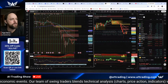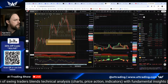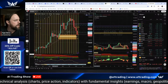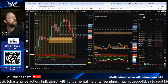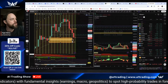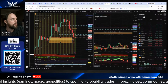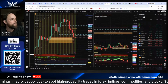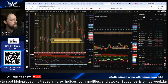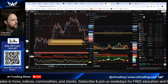Bitcoin to 62,000. I was looking at Bitcoin earlier and just taking a look in history. I don't know if I pointed this out with you guys or not, but going all the way to a monthly chart, I drew up this monthly demand, which is this bigger orange box from this candle. And inside of this monthly, if we step down to a weekly, we have a weekly demand. And then if we step down from a weekly to the daily, we have a daily demand.